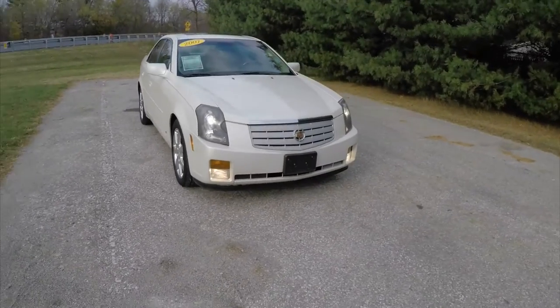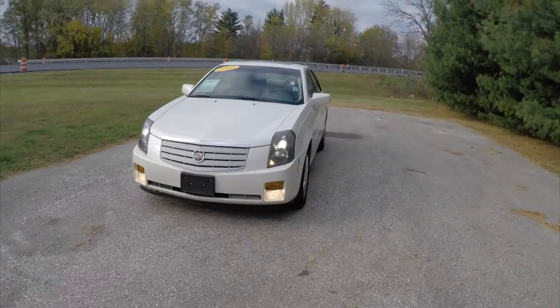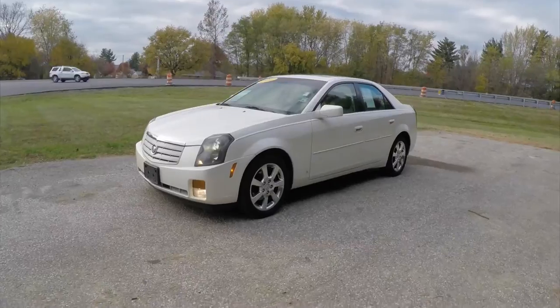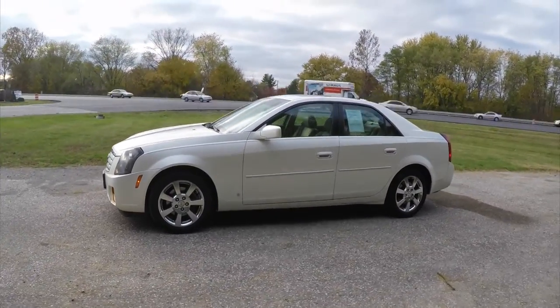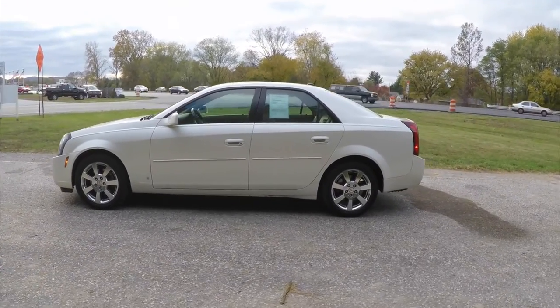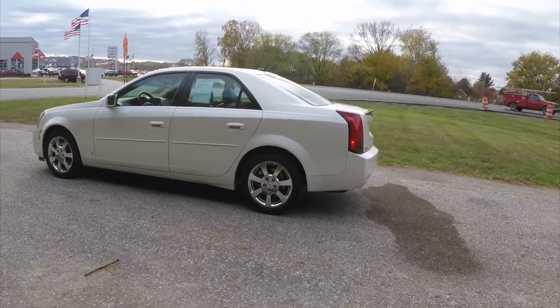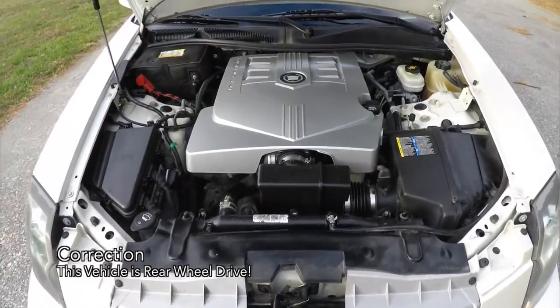Hello everyone. Today we're going to take a quick walk around look at this 2007 Cadillac CTS 3.6 Luxury. The CTS is in white diamond tri-coat, has the cocoa and cashmere premium perforated nuance leather interior. And this vehicle is front wheel drive.